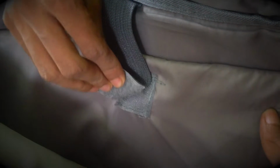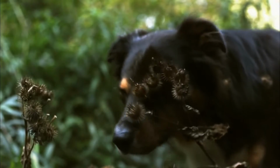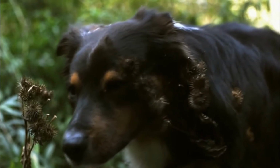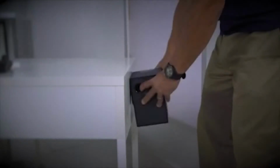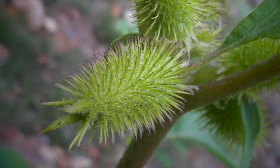Though people see these seeds as a nuisance, Mr. George Mistral founded a business worth millions in 1951 simply by observing the seeds clinging to his dog's fur. He studied how the tiny hooks of these seeds cling to fur, fabric, and leather.